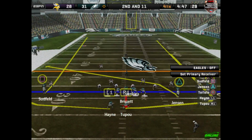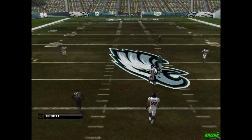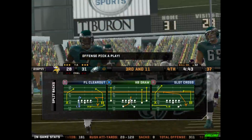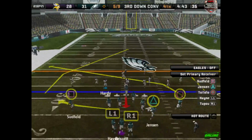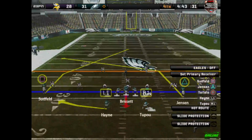Minnesota comes out in their nickel package. Drops back. Stepping up, gets the pass off. It's batted away. That's just great positioning by the defender. He has his eyes in the backfield the whole time, and he was right there to break the play up. Jensen was the intended receiver on that play.